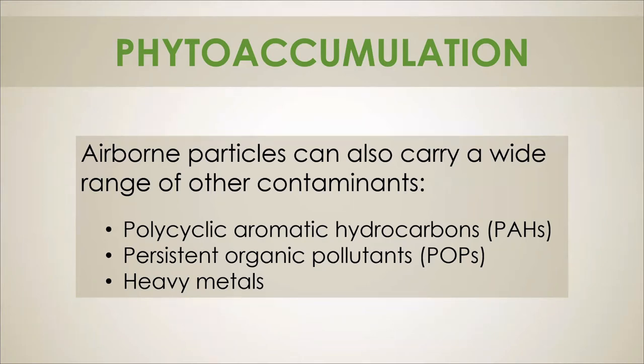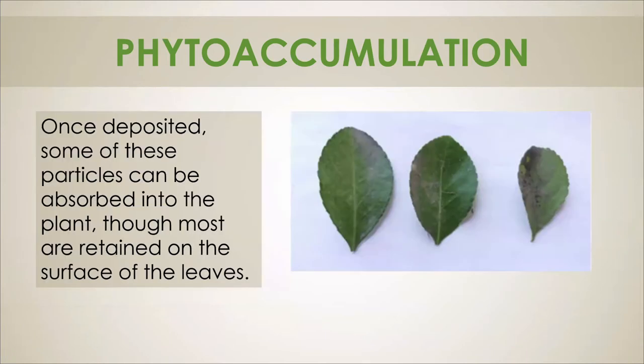Airborne particles can carry a wide range of other contaminants, like I mentioned, from PAHs to persistent organic pollutants to heavy metals. So consider, we'll be talking a little bit more in the next presentation about PCBs or biphenyls. Anyway, that's a very persistent pollutant that's been in our environment for decades, that was actually banned in the 70s, but we still find them everywhere.